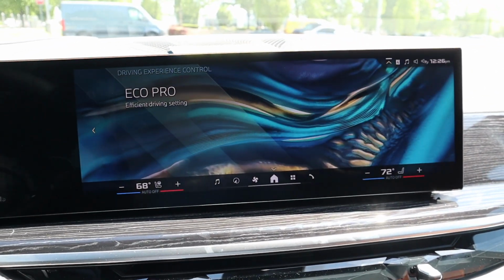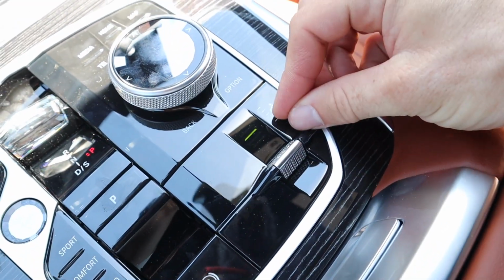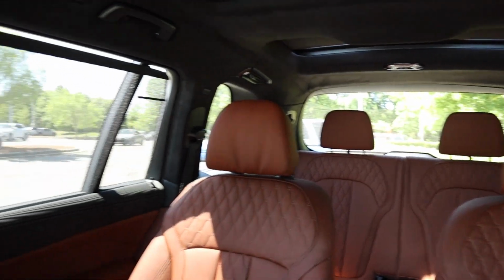You have Comfort, Eco Pro. There's also a downhill assist, auto hold, e-brake, and then this is how you can adjust the height of the vehicle too. So you can use that as needed. There's plenty of space in the center console there with that split design, and then a lot more space in the glove box. Now there's garage door buttons up top, as well as your dome lights, and then the controls for that sunroof and sunshade. And here's a look at visibility. It's a long vehicle, but it is still easy to see over both shoulders.